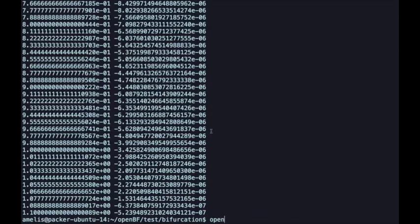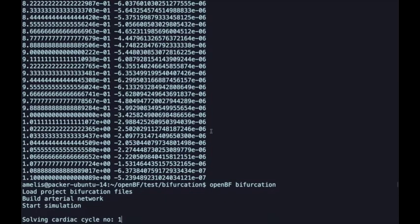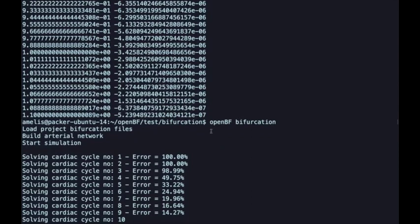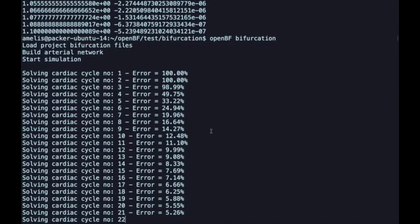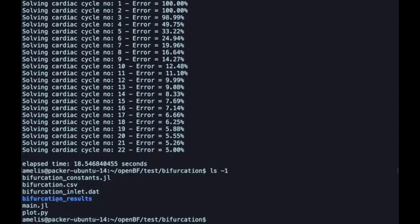If you want to run an openBF simulation, you can call the solver through this command. It will start building the arterial network, and it will start simulating. What it's doing now is trying to converge along the cardiac cycle. As soon as the error is less than 5%, it stops, and you can find the results in the same folder. So now you have a bifurcation underscore results folder, and what this also provides is a very small plot function.